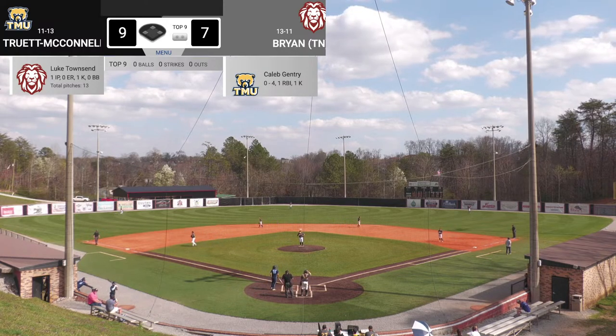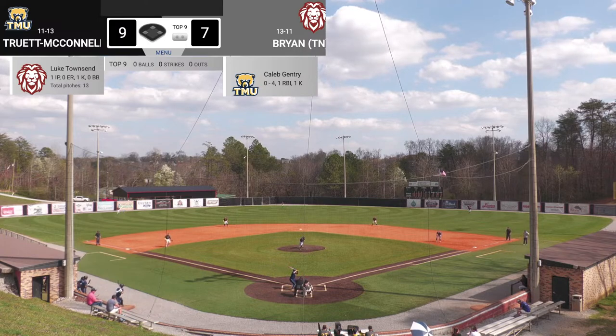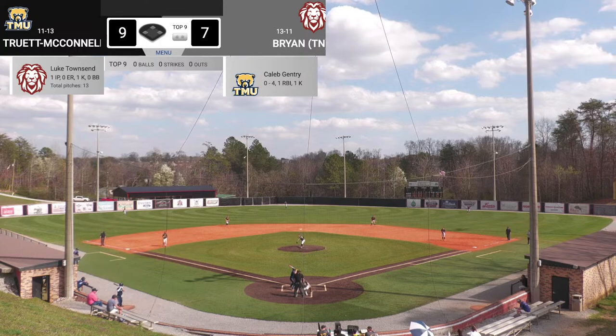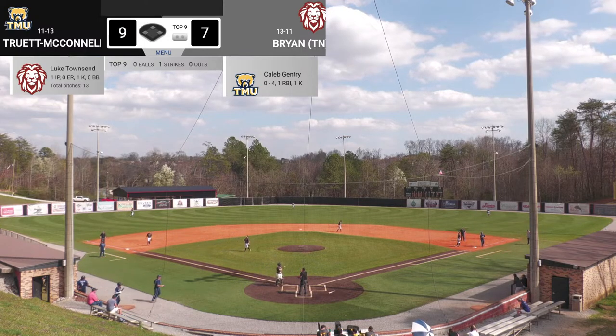We're back here in the top of the ninth inning. Leading off for the Truett McConnell Bears is going to be Caleb Gentry, who is looking for his first hit of the game. He is 0-for-4. Here's the first pitch from Townsend. He's going to be in there for a fastball called strike one. Here's a pitch. Going to be a slow roller foul. Looks like Lofton's going to let it go foul, pick it up. So that's going to bring the count to no balls, two strikes.